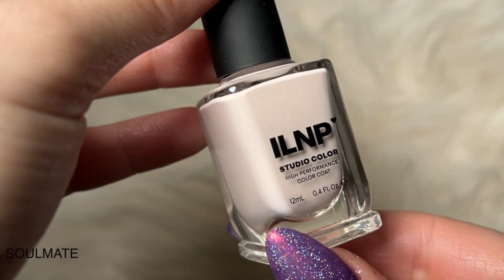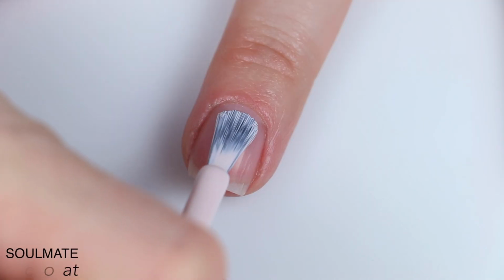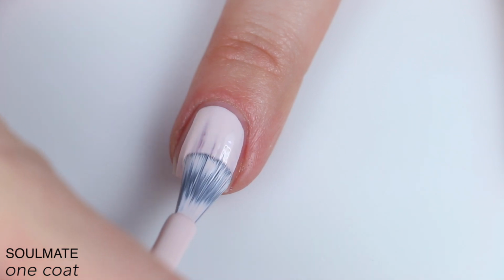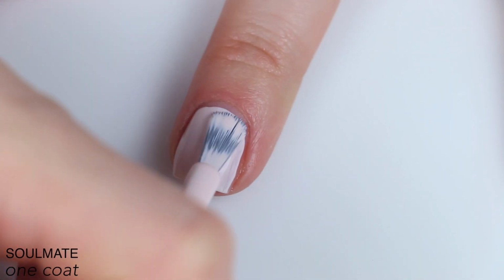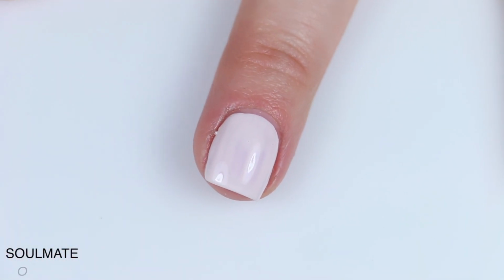So the first polish is called Soulmate, and this is described as an ivory rose. Pretty decent coverage here on the first coat. I was really surprised at how opaque it was for such a light color. Formula also feels really good. It was fairly even. I had a little bit of unevenness over the ridges on my nails, but really nothing out of the ordinary for a first coat of any polish.